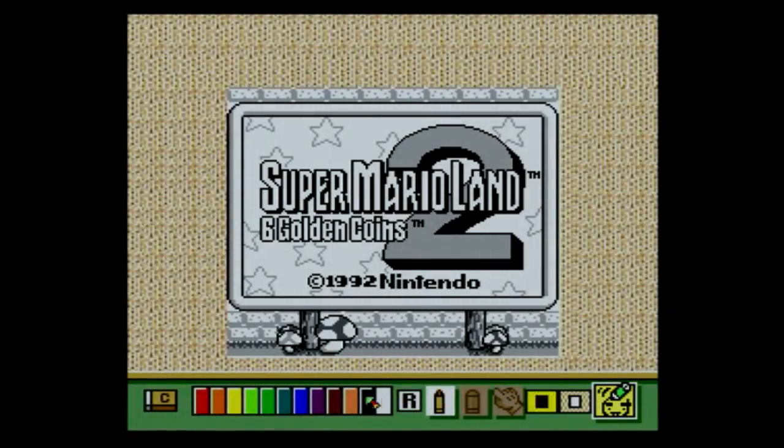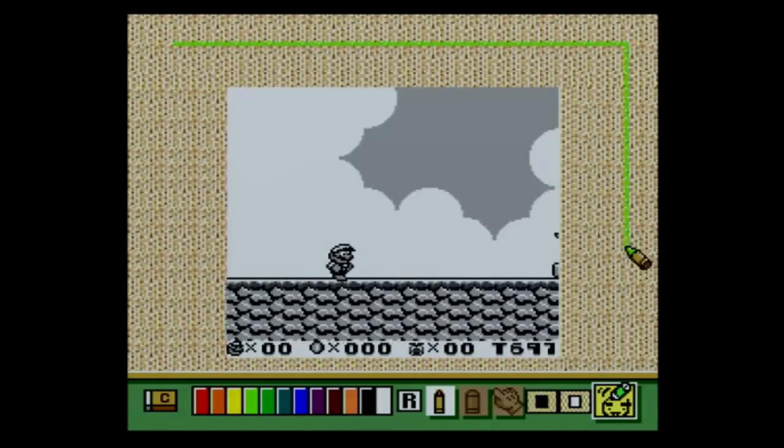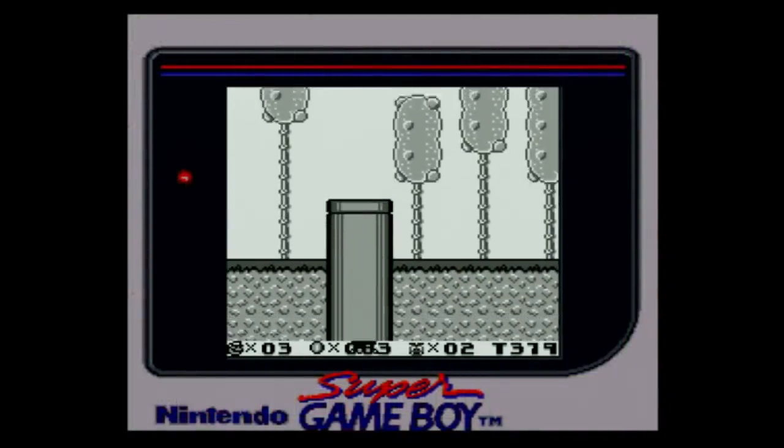And finally, you can actually create your own little borders, and once again, I'm not the most creative person in the world, so I just drew a little green line around things because I thought that looked kind of spiffy, and then we got into the actual game.